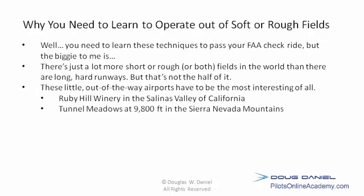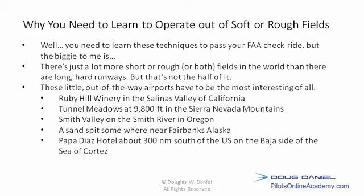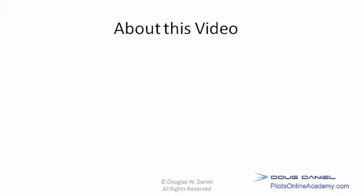Tunnel Meadows at 9,800 feet in the Sierra Nevadas. Smith Valley on the Smith River in southern Oregon. A sand spit somewhere near Fairbanks, Alaska. And Papa Diaz Hotel, if you can call it a hotel, about 300 nautical miles south of the U.S. border on the Baja side of the Sea of Cortez. And other fun places I've been to.